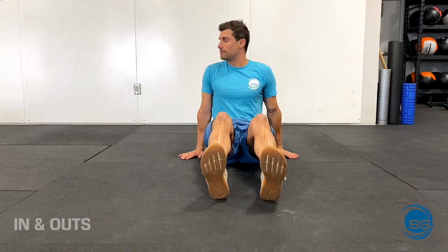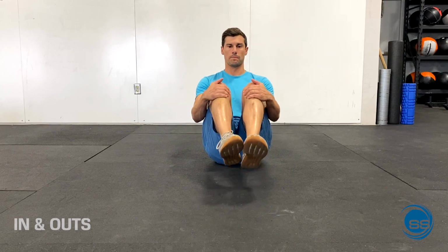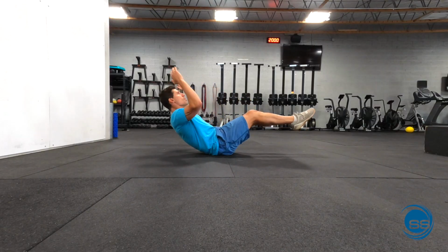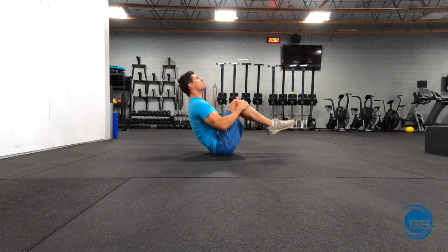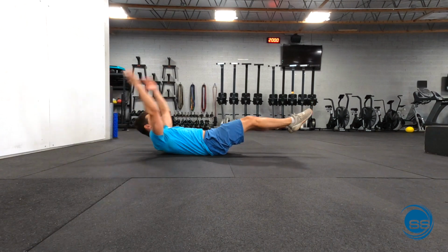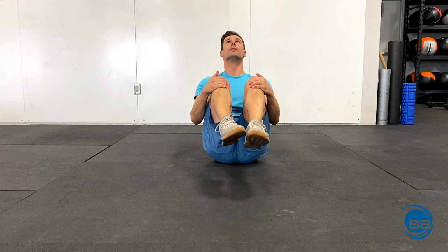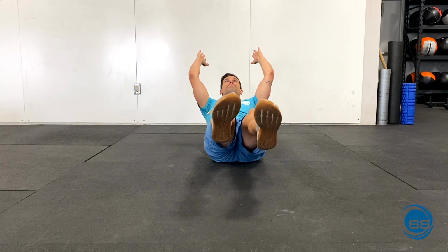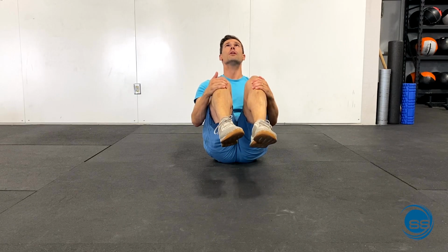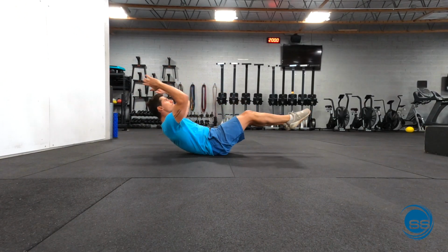Here they are. Number one, in and out. We are going to sit on our butt, on our tailbone, find a good balance. Going to lean back down so the lower back flattens out on the ground, and quickly come back and grab onto our knees. So similarly to how we are essentially tucking in and getting ready for the wall, whether we're doing an open turn or a closed turn, this is the way we need to quickly get our body into the turn position.